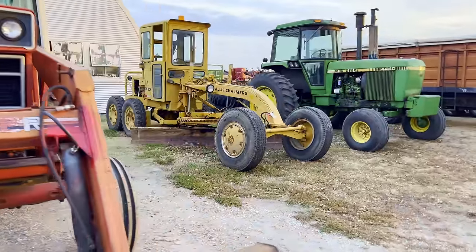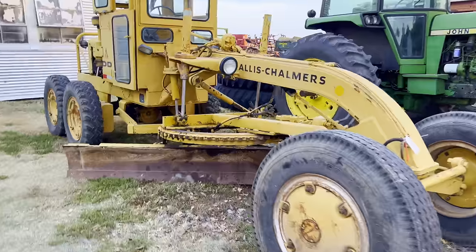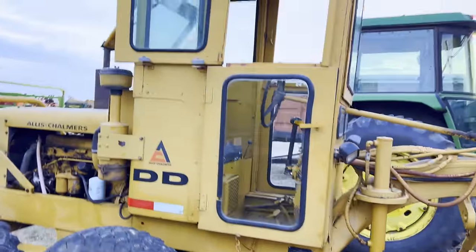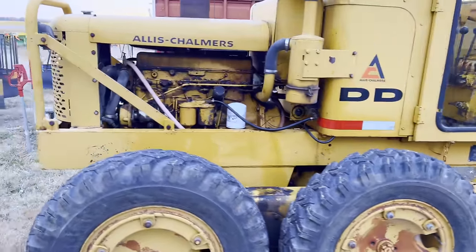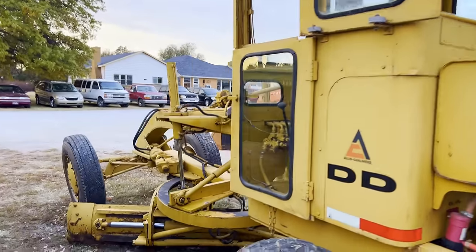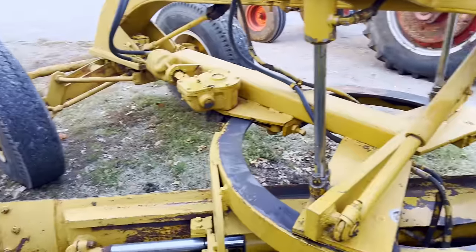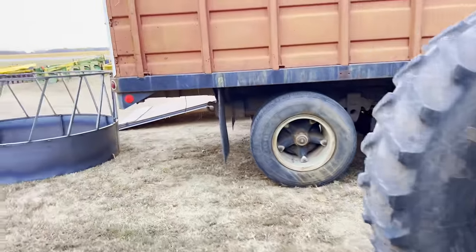Quaker. Allis Chalmers. Little road grader. This is kind of cute. Little itty bitty road grader. This would make a nice yard ornament right here. I mean, I'm sure it's going to go for more than that. This is probably a nice usable unit. But if it was rough, this would make a good yard art piece just because it's so small. But I bet it brings pretty good money because it looks like it's a working unit. And when you need one of those, you need one of those, that's for sure.